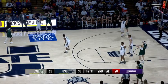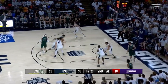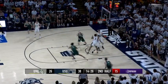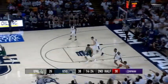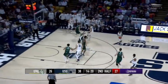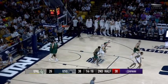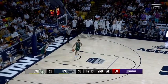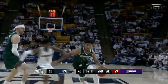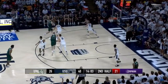38-26, Utah State in the lead here with 14:05 to play in regulation. Cotton with the ball straight away, goes right by Torian Knight, drives left, lays it up, it's blocked off the glass by Knight. Fans explode to life as Diogo Brito comes the other way. Here's Knight, steps in for a long two, he hits it! Terrific play on both ends by Torian Knight. He got beat on the defensive end, recovered with a block, knocked down a jumper on the other end. It's a 14-point lead again. 14:04 left to play in regulation.